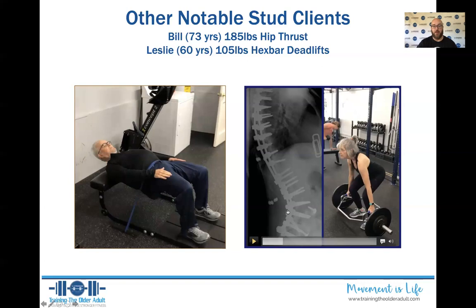And then here's Leslie, now, you know, 30 years younger than some of my other clients, but this is her back. Look at this thing, all fused together, all these nuts and screws and paper clips. What is this over here? I don't even know what that is. Look at all these bolts and screws in here.